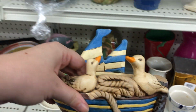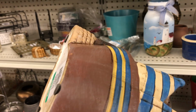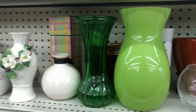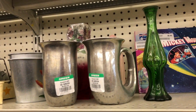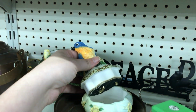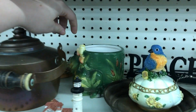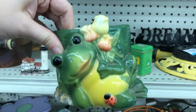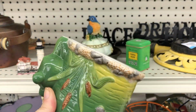Now, I don't pick up nautical decor a whole lot, but it does sell okay in my antique booth, so every now and again, if I see something cute or unique, I will pick it up. Where I'm in Maine, there's a lot of it out there, so it really has to be something a little different. They had this cute little bird music box here, and I almost didn't see it, but then I spied a beautiful frog planter in the back. Unfortunately, there was a chip on the flower. It was only $3.